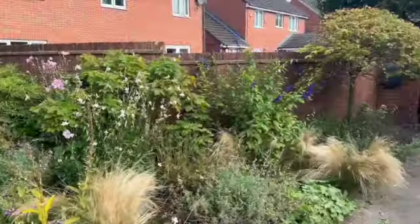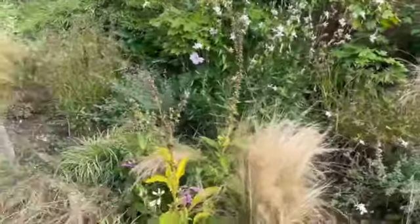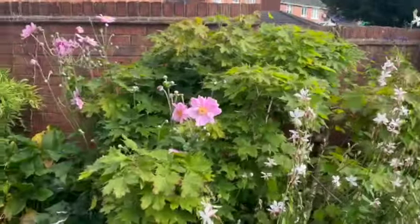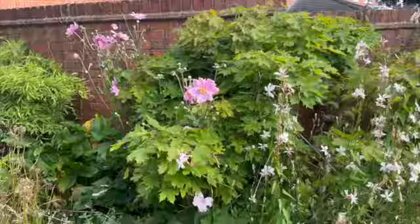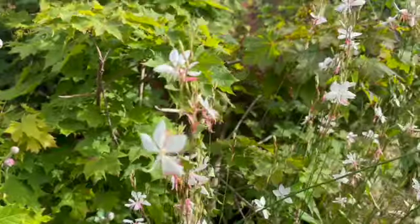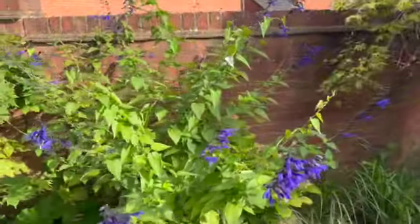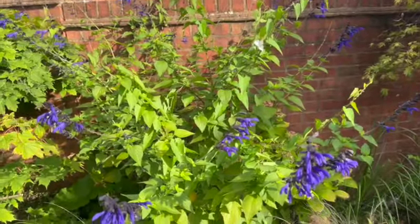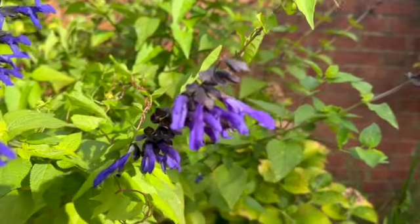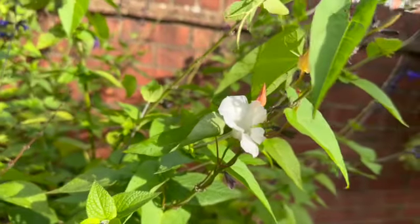So this border, the trouble is it gets a bit of bindweed in it, and you've got to come out, and things are going over now. That gaura's doing well. We've got the Japanese anemone that is coming up. These salvias, I think these are called the Amistad, and they're absolutely beautiful. Look at these. Look at the bees. There's some bindweed, convolvulus, so we've got to get that out.